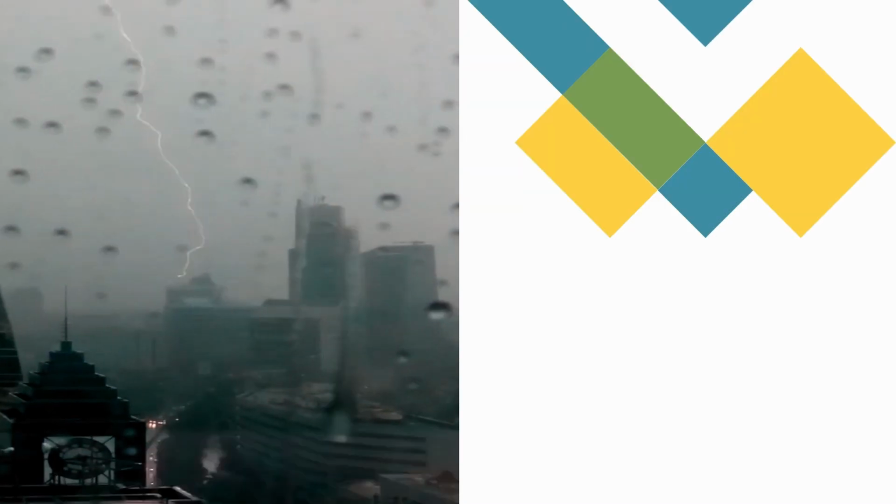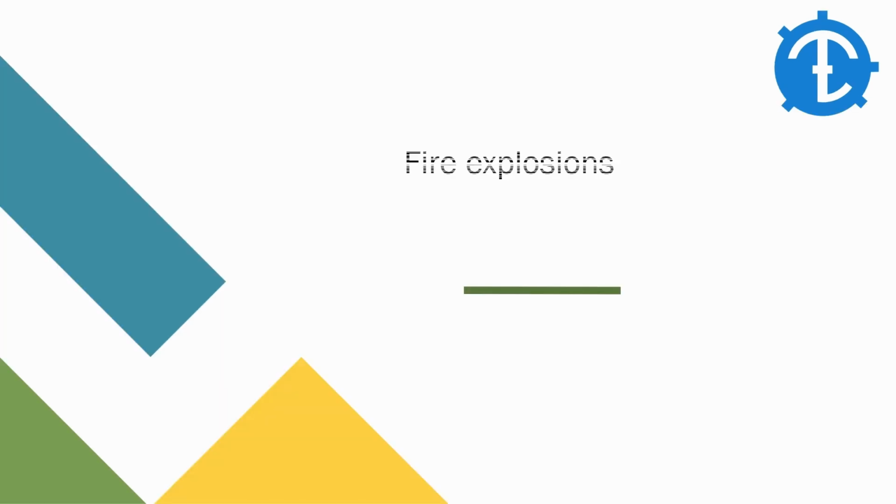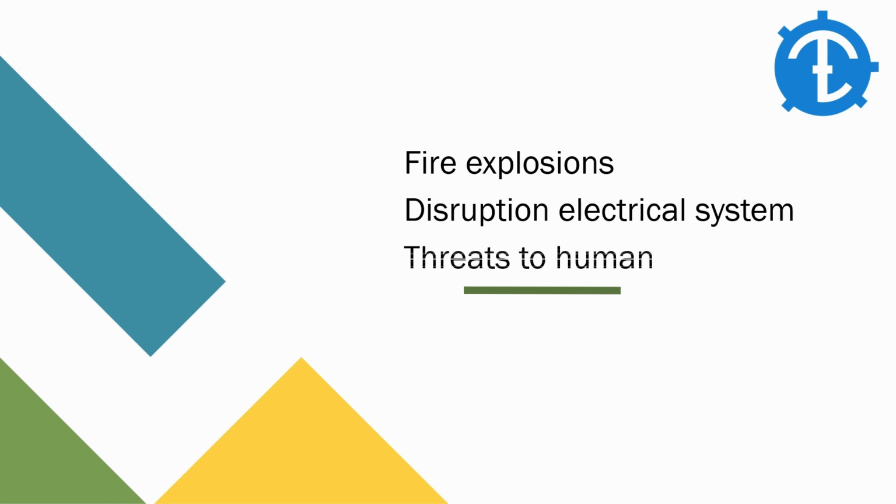Risks of a lightning strike to a building can cause fires, destruction, damage to assets, building contents, and even threats to humans inside. It can cause damage to electronic equipment in the form of fire, explosions, disruption of the building's electrical system, and even threats to humans who work in contact with electrical and electronic equipment.